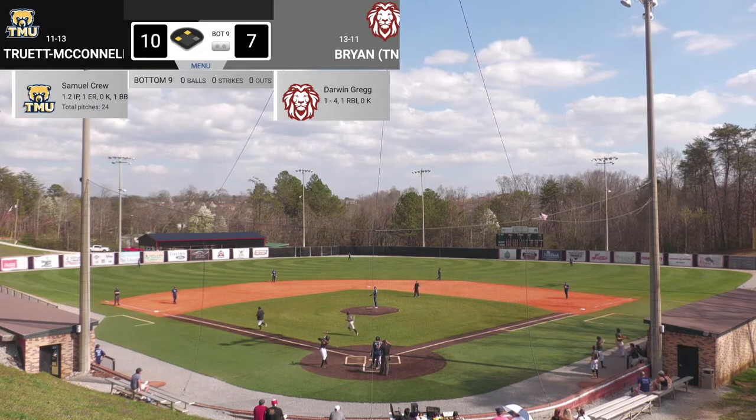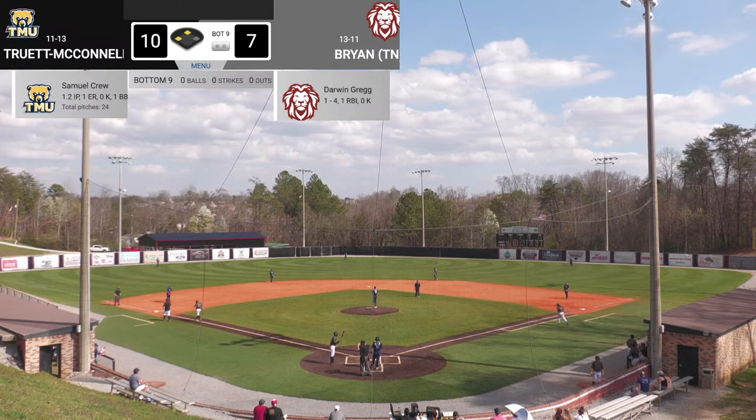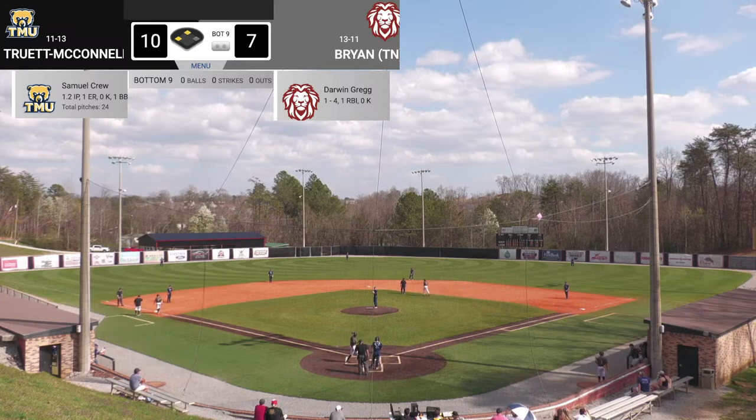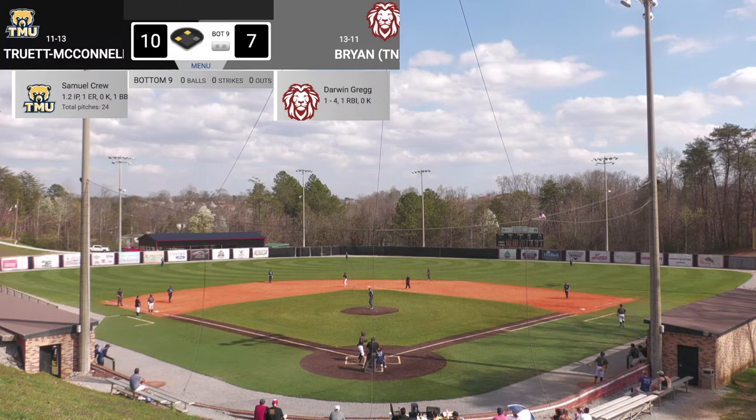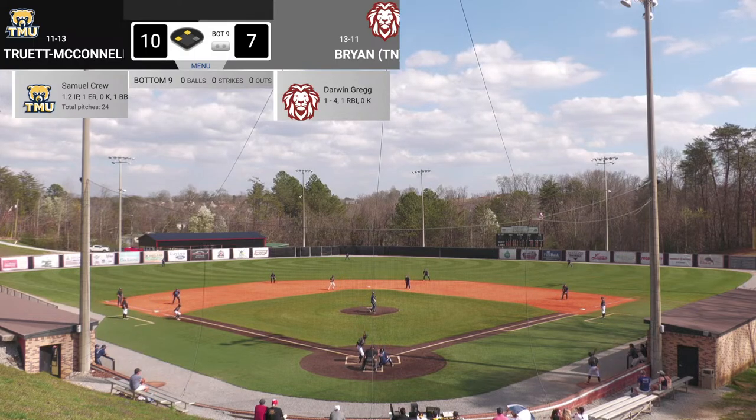And it looks like the Lions are going to, no, they're going to leave him out there. Normally late in the ball game, Bryan will enter a base runner for Lofton to run, but I think they usually use Alex Rollins, but they're going to leave Lofton out there at second. So here we are. We got no balls, no strikes, nobody out, runners at second and third with Darwin Gregg at the plate. And, of course, they're going to be really, really careful with this guy as well.